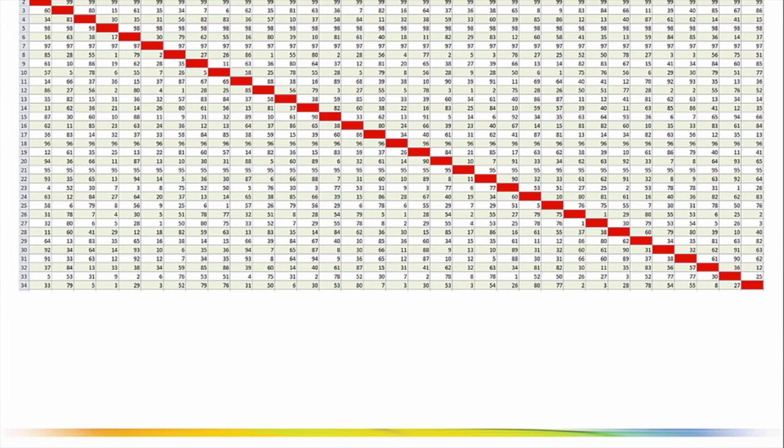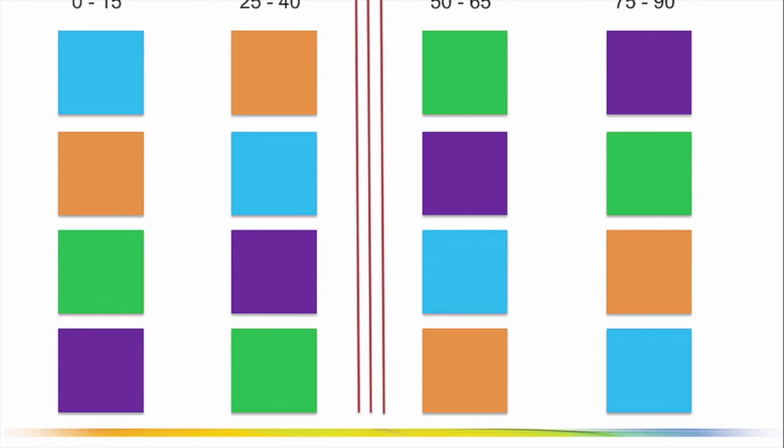I've recently created one which splits the libraries into two groups, a blue group and then a green group, and then from there into four groups. So now I've got a blue group, an orange group, a green group, and a purple group. So I've set a cost range for each of those groups. So blue libraries transferring to blue libraries cost 0 to 15, blue to orange costs 25 to 40, blue to green costs 50 to 65, and blue to purple costs 75 to 90. This is what it looks like for all of those groups together.